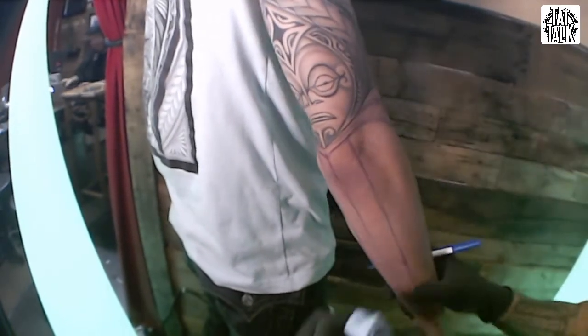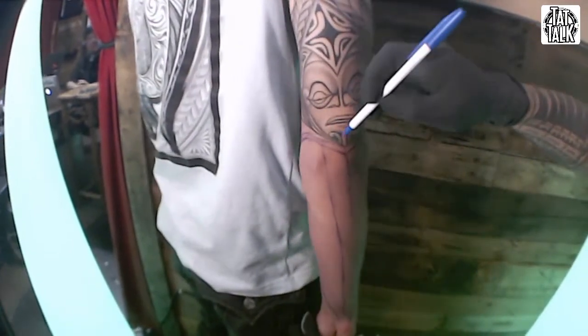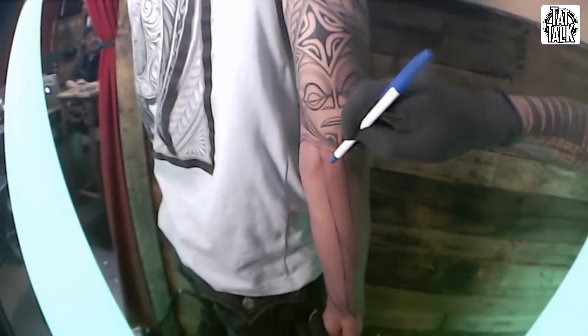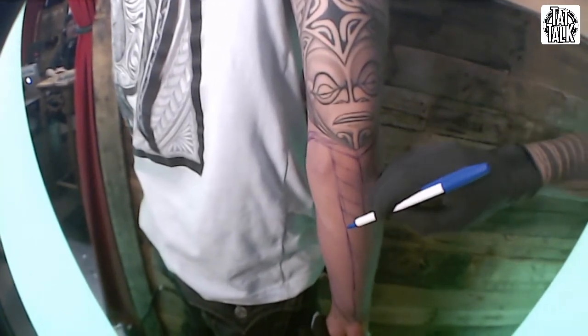Yeah, no. I'll be just putting a bunch of shark teeth right down the middle. Shark's teeth. I like this right down the middle. Oh, wow.